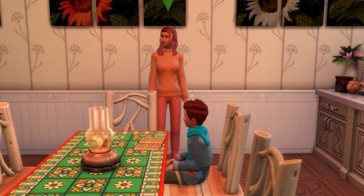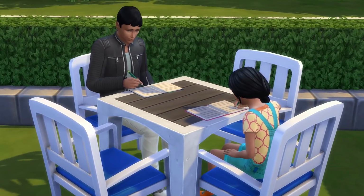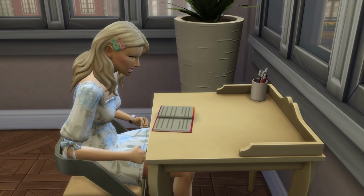While this object is from the Parenthood pack, which is mostly about family gameplay, I often use the journal for adults who live alone too, simply because it's such a fun and character building object to use. I am so here for it.